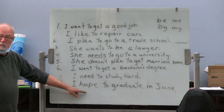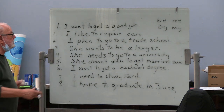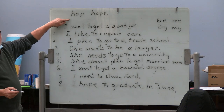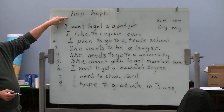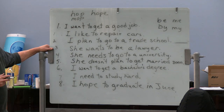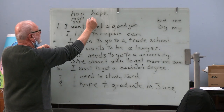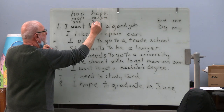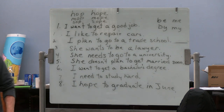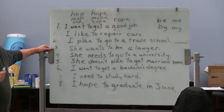Take a look here. I hope to. I hope. When you have the E at the end, the vowel gets a long sound. Hope. Map. Sap. Hope. Long O sound. Rope. Long O sound.